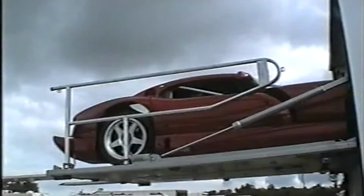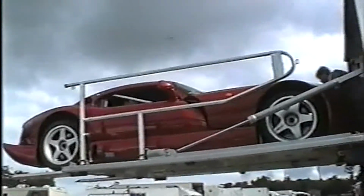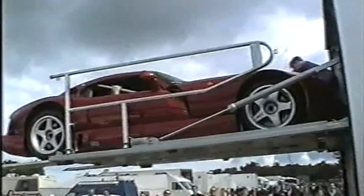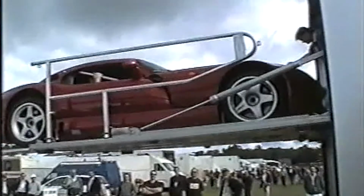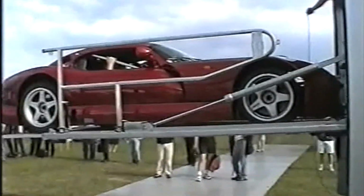So the initial interest at the motor show and at Goodwood actually generated some orders. So there were 5 deposits taken for the road car. The car cost about £250,000, which was by far and away the most expensive TVR ever made. And they got one prototype developed, which was the car that you see on the Goodwood video.